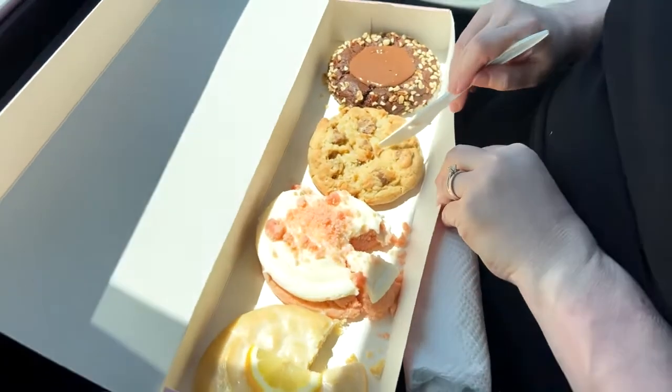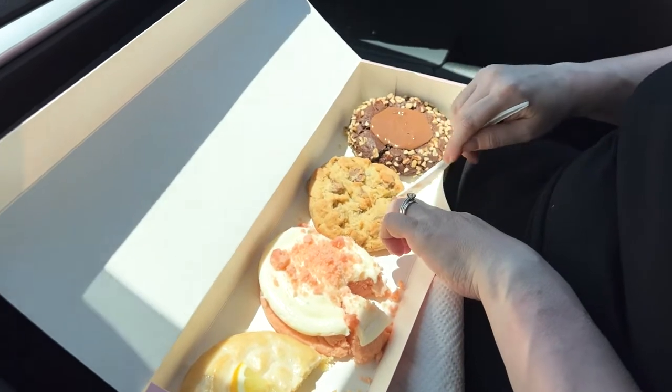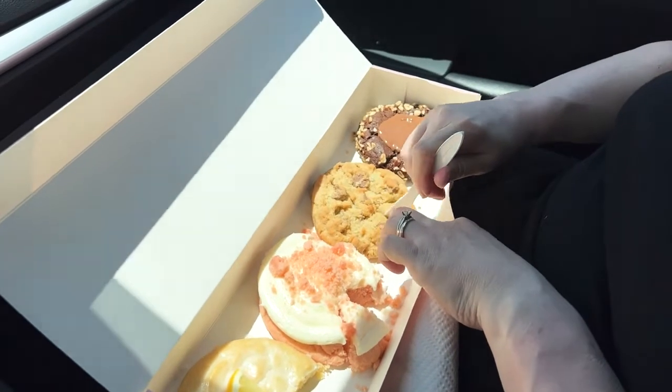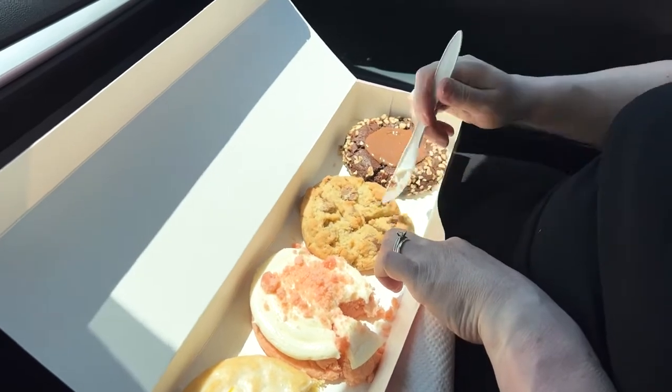All right, on to the chocolate chip. So this is the one they have every day. This one stays. I don't want to do this. I just want a little. Just trying to get a little piece of each one. I don't want to eat a ton. We did just get off a cruise ship after all.